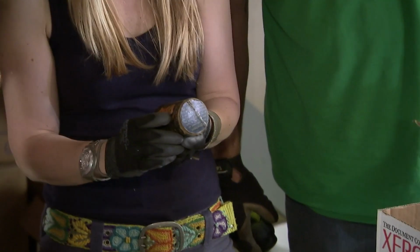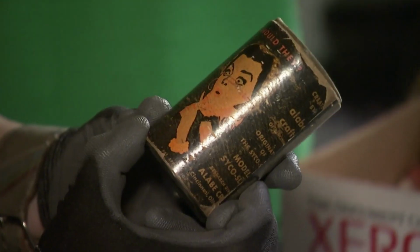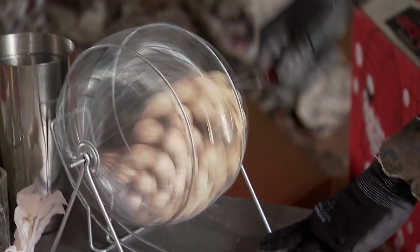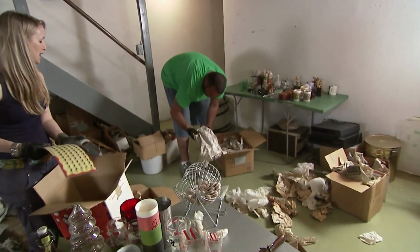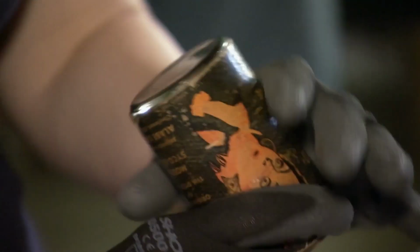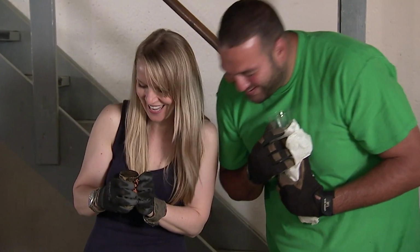Check this out. The pocket fortune teller. Ask a yes or no question about the future. Do I need a vacation? Don't count on it. It's a bingo set. It just rolled out. It wasn't, like, tucked in or anything. Will Haas break something else? Signs point to yes.